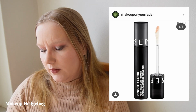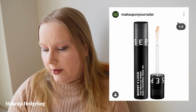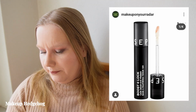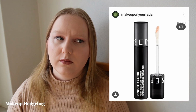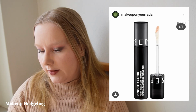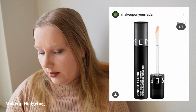maybe take that with a grain of salt, but this is supposed to be something that intensifies and locks your eyeshadow in place, and because it is a creamier formula, I assume this is one of those that, because I do know some eyeshadow primers are a see-through formula that makes your eyeshadow stick better, but this, because it's a creamier formula, should also create a base for your eyelid. Then what were the other products?